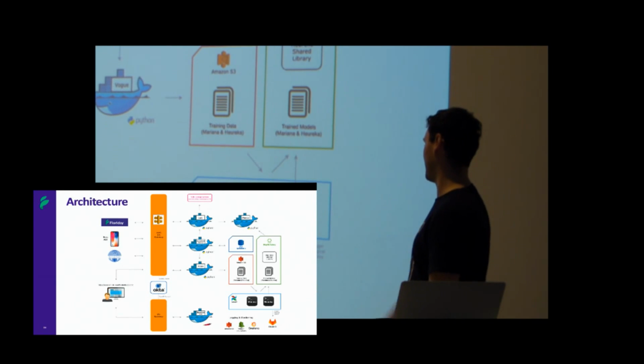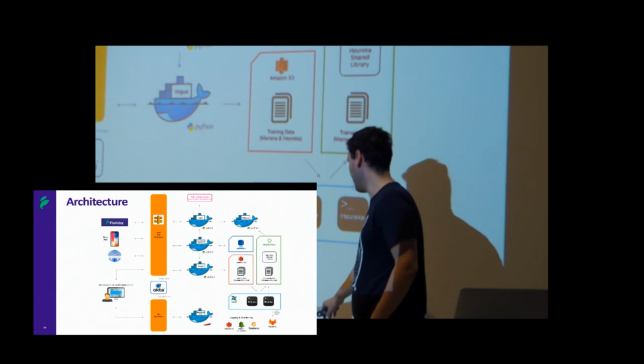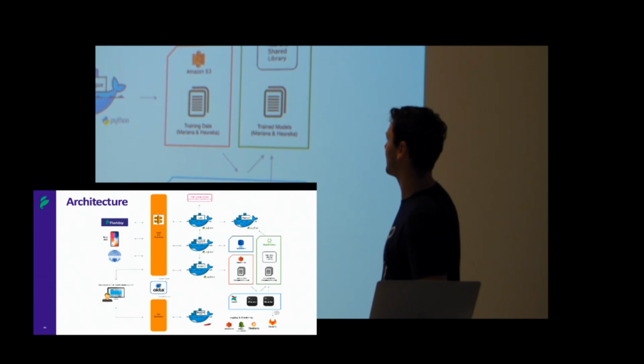So in logging and monitoring, we do everything to CloudWatch and use Grafana to make nicer dashboards than CloudWatch itself provides. So there's this.